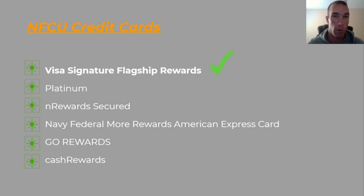They have the nRewards secured card. So if you're brand new to credit, or if you've got bad credit that you need to get fixed up, that's probably where you're going to be starting off, with the secured card. And then the other cards are ones that people can graduate to from the secured card. You can apply for these right off the bat if you've got average, good, or excellent credit score. So they have the More Rewards card, the Go Rewards, and the Cash Rewards, which are obviously all about getting rewards, including the signature flagship card we're talking about today.